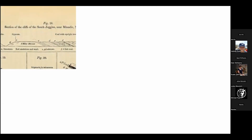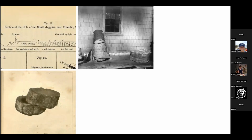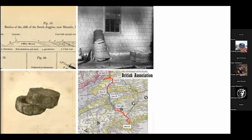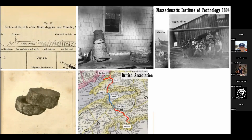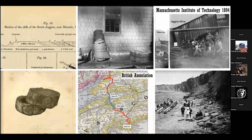So that's been my summary of some of these historical journeys to Joggins, starting with Lyell in 1842 and Marsh in 1855, the first photos by Weston in 1879, the British Association meeting in 1884, MIT through the years, and this really amazing group of photos from 1894, stopping with 1911 or 1913.